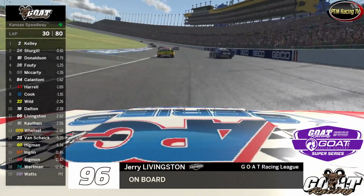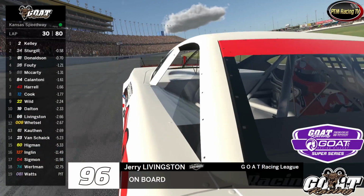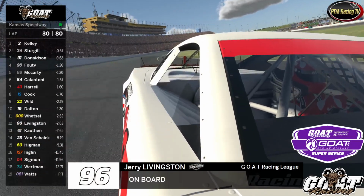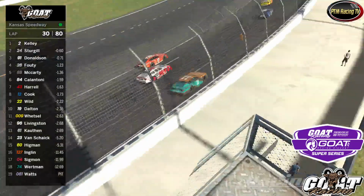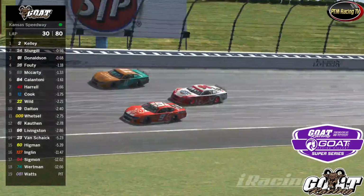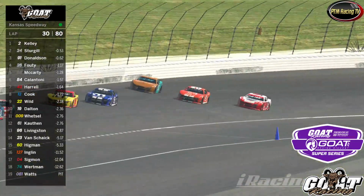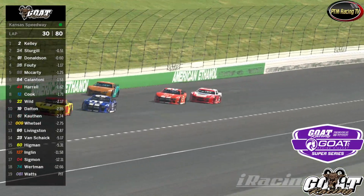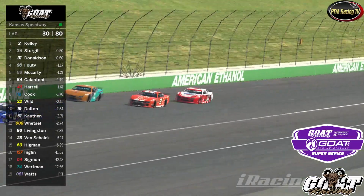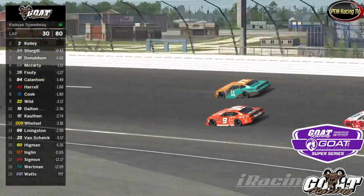The living legend, Jerry Livingston right now, 8 spots up, still in the 11th corner right now. Currently going head-to-head here with Wetzel, as Wetzel still tries to find a way to get back up to par. 3 wide, saluting, as AJ Cawthon throws the heavy hitter right at the 96 and the 9. Cawthon, though, driven a little bit up there, but manages to squeeze his way back on down low. Looks like some serious hard racing making its way through here in this race.